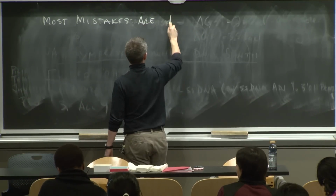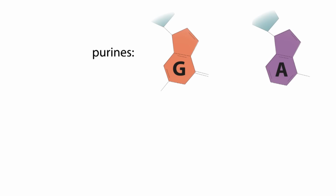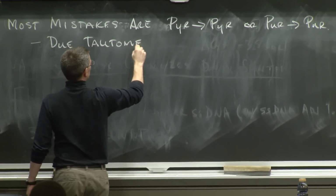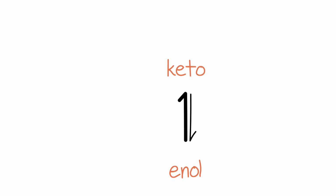So most of the mistakes are pyrimidine to pyrimidine, or purine to purine mistakes. That is, it puts a G in instead of an A, or it puts a C in instead of a T. And this is due to something called tautomer formation. Okay, and the best way to show this is to illustrate it. I'm going to show you two different types of tautomers, but all four bases can switch between either their keto and enol tautomers or their amino and imino.